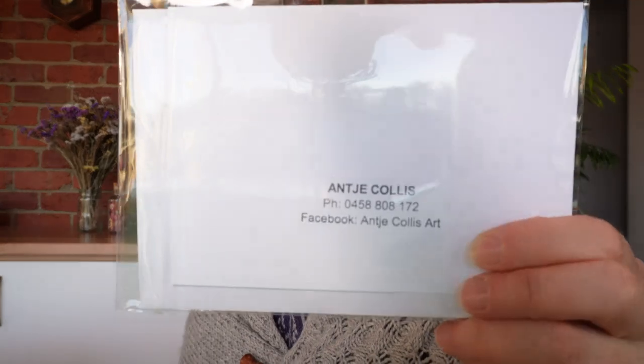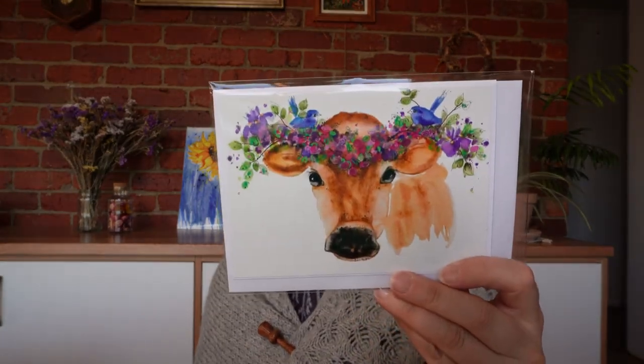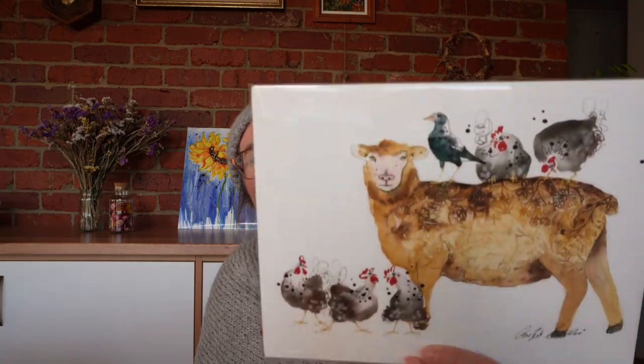Now, also, I came across, am I going to pronounce it right, Antigicolous art. I'll just pop it up here for you to have a look. I came across her stall and we got some cards. Charlotte got a whole stack of cards and I got that one. So that's what I've got to show you.